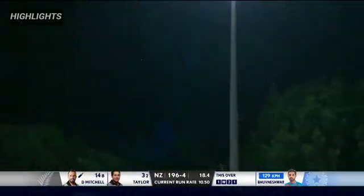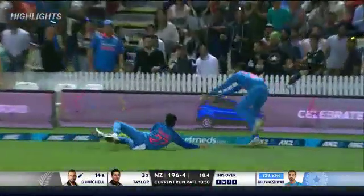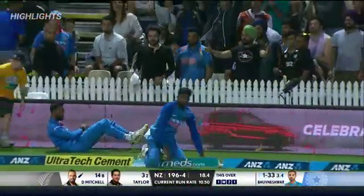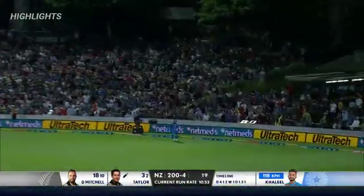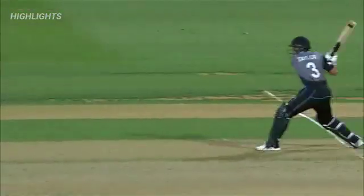Top edge. It may bounce once. Krunal Pandya couldn't get there. And that is 6 from Taylor. Wow, how powerful has he struck that? Well, that's the ability of Ross Taylor.